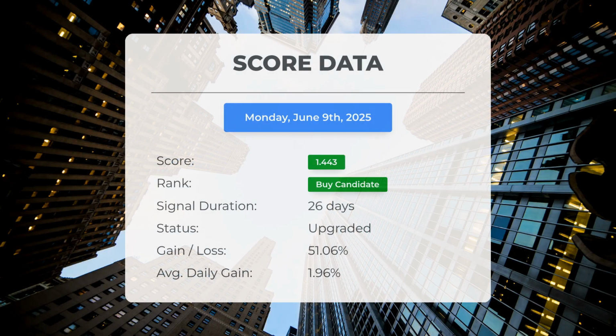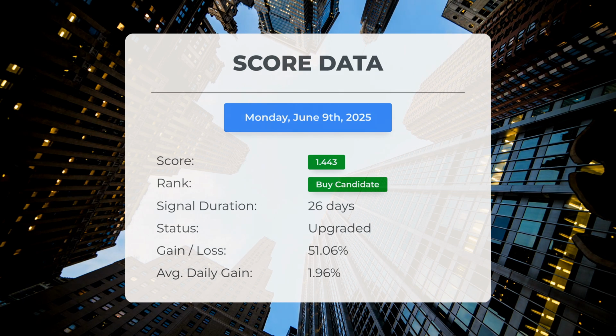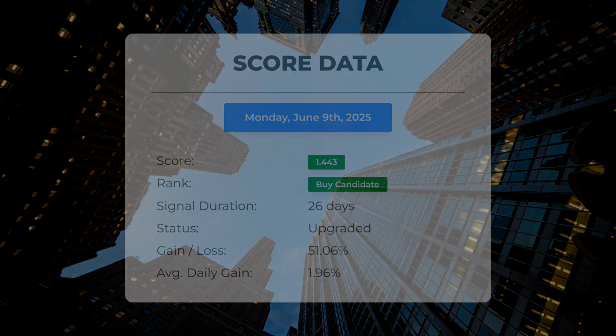Since the 2nd of May, 2025, our system has ranked Robinhood as a buy candidate, giving it a score of 1.44. Let's take a closer look at the stock's performance during this period. Those who followed our analysis would have enjoyed an impressive gain of 51.06% since we first listed Robinhood as a buy candidate just 26 days ago. This translates to an average return of 1.96% per day since it was designated as a buy candidate.